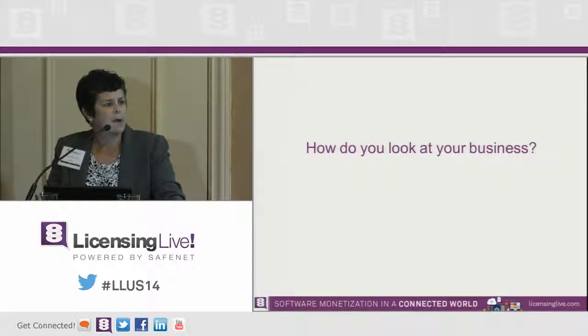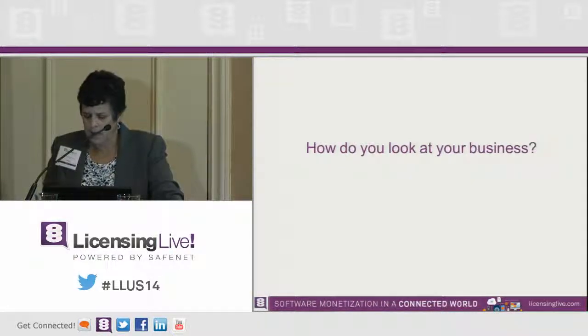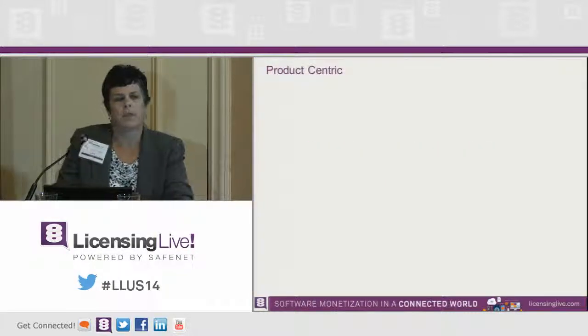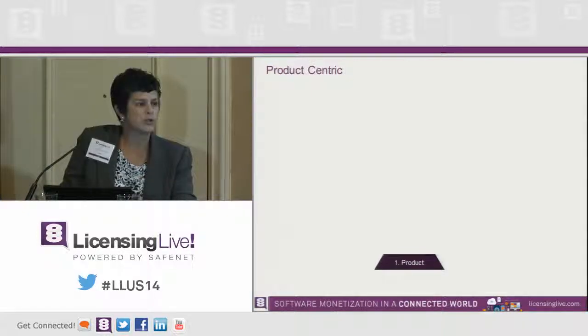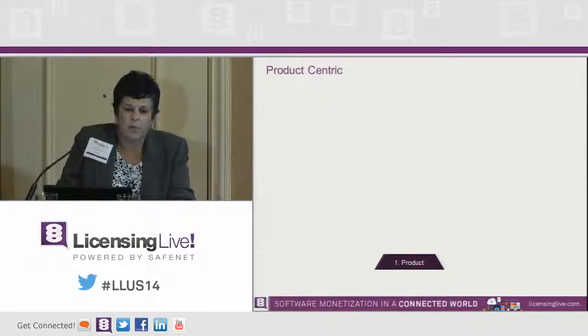Okay, so what does this have to do with licensing and how do you get there? Let's first talk about your business and the different vantage points from which you might look at it. You might have a product-centric view. Are you a product manager or an engineer? If you are, you might be looking at things from the product standpoint.